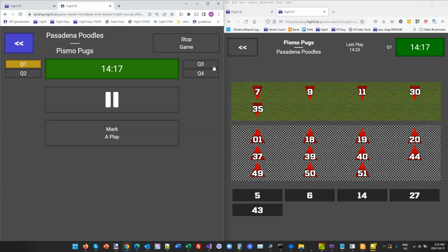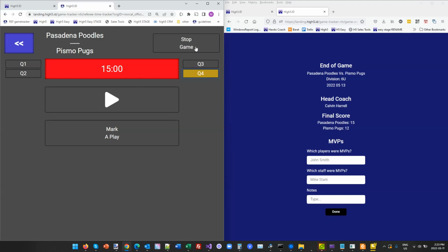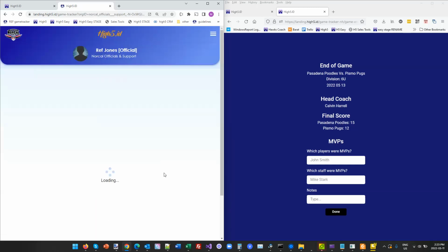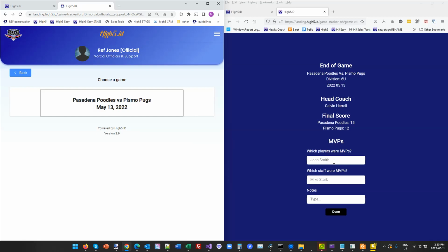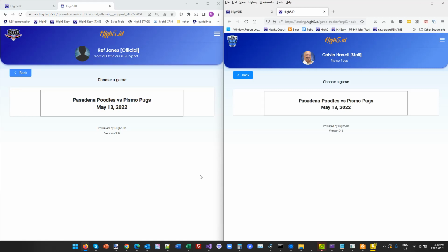Anyway, when the game is complete, all right, you've made it all the way up to fourth quarter, and the game is now over. This is the end of game stuff, and that means, for example, a ref would say, the stuff that I want Norcal to remember are the final score, the players who were ejected, notes that they want to add, and then done. And so the ref can leave his notes, the coach can leave his notes, the EMT can leave his notes, and these decisions are being stored at the conference level instantly. It's already been stored.